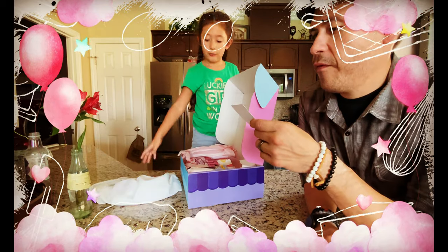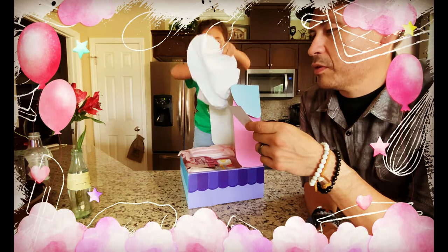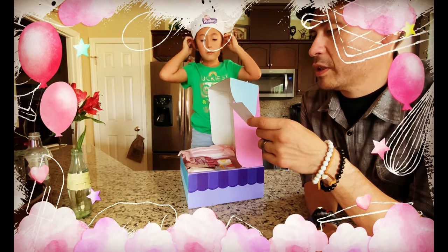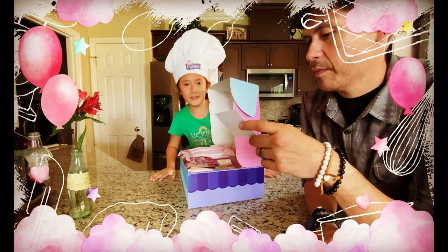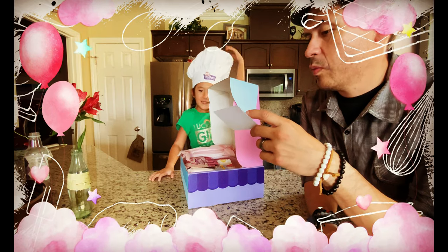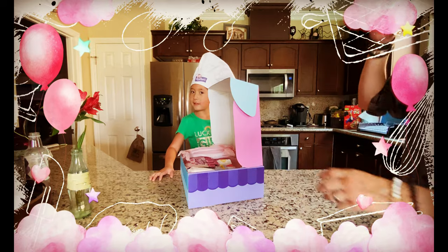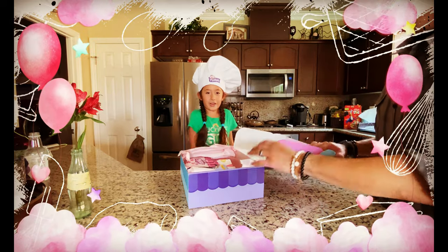Mother's Cookies fan. In celebration of International Friendship Day, we're excited to share an exclusive Mother's Friendship Cookie Kit with you. And it says at the end, with love, frosting, and sprinkles, Mother's Team. Look at it. Ooh, chef. I'm the Baker Girl.